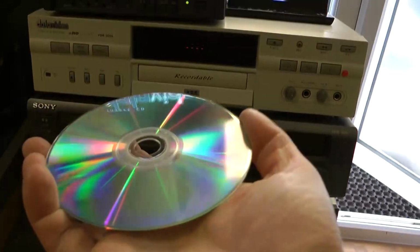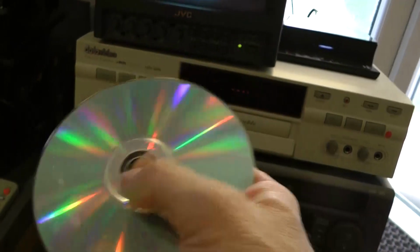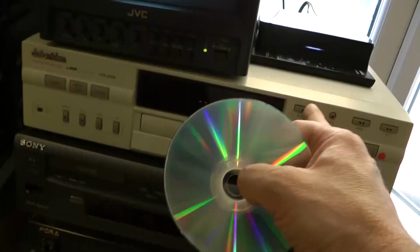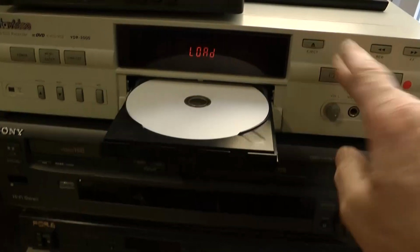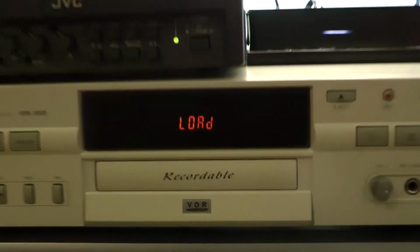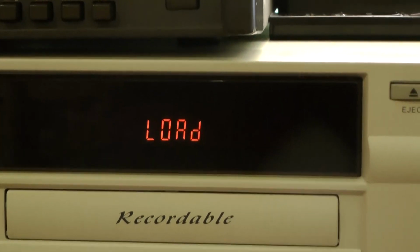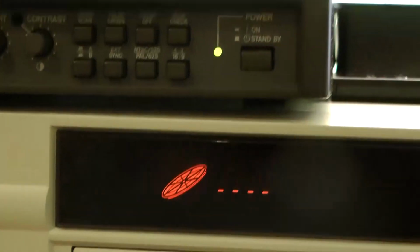Okay, so here's just a regular CDR, 700 megabyte CDR. It's not a DVD. It's one of the newer CDRs, so it's not blue or green. It's got that kind of silver look to it. Let's pop it in. Let's see if it can recognize that. I'm hoping it does. Load it in. Let's see what it says. Loading. Right, it's recognized it.